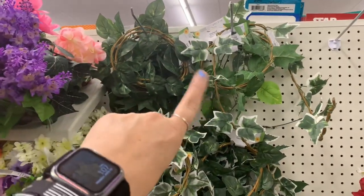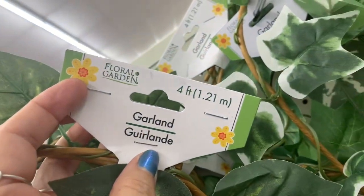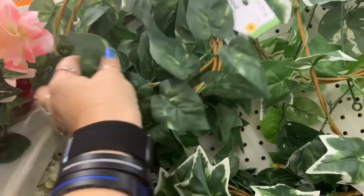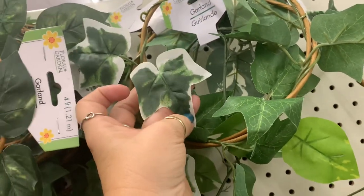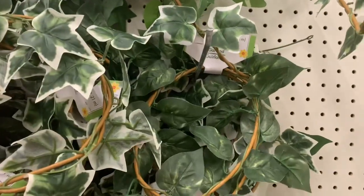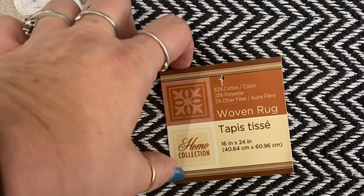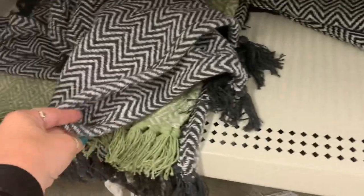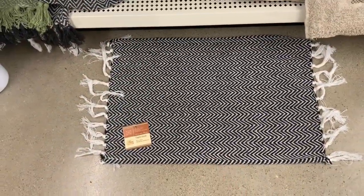Now here's like the vine garland. It just says garland. They've got the darker ivy, then they've got the ivy with the white around it. Yeah, they all say garland. Now this is a woven rug, 16 by 24, and they have two other colors to choose from. I've seen quite a few people do DIYs with those and turn those into pillows.